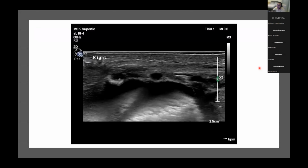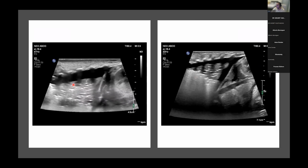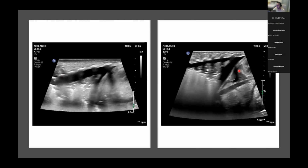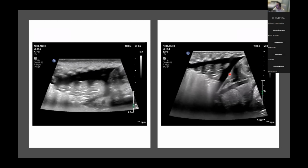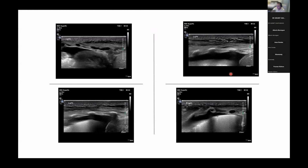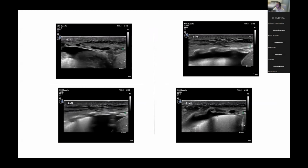So, jellyfish sign, as you can see, this is again extended convex scanning. You can see multiple spaces. This is before the tap and this is after the tap. So really you can quantify, you can see whether there's improvement. Again, just examples of pleural effusion before and after taps.